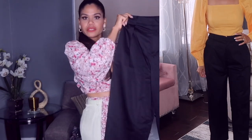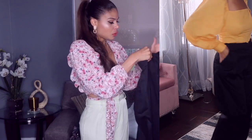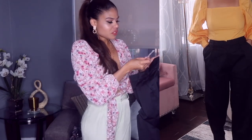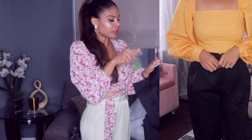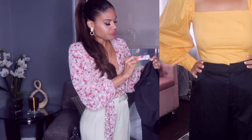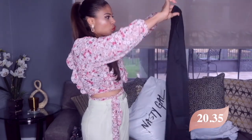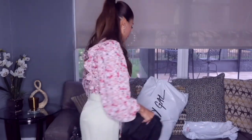Do you see this? Love this one. And this one I got in size small. It's running really big for size small. And this one, it was $80 and they marked it down to $62, but I think I paid like $25, $29, $20 and something. I don't know, but I'm so happy with these items. Okay, now let's open Nastygal.